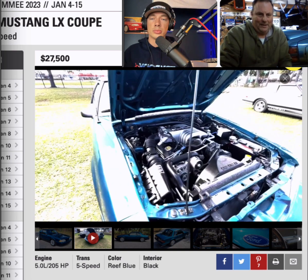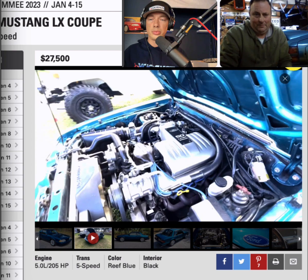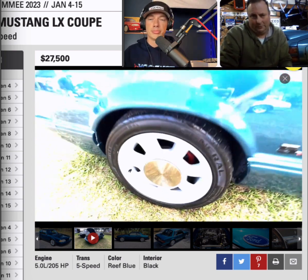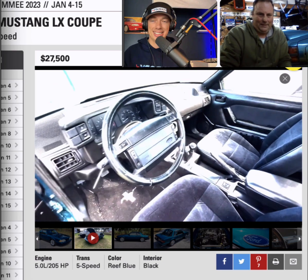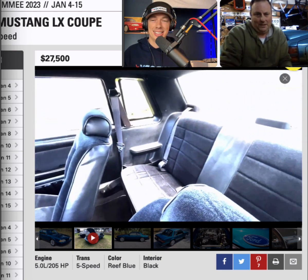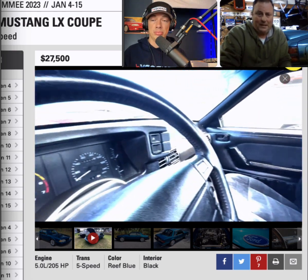Especially when you look under the hood, we made mention, it doesn't have the right intake on the car. There's a lot wrong with it. Wheels are on the wrong way, but it is what it is. But at the end of the day, I didn't see a door data tag. I'm assuming, because they described it, it is a real Reef V8 car, and there are not very many of them.